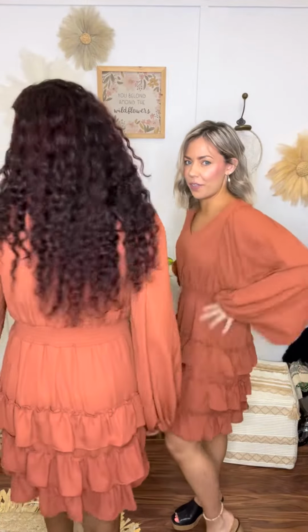Like, what do you think of this one, Amber? Yes, and I love the fit of this. It's amazing. I love how it just snatches you up a little in the middle. It does. And you're just good to go. That's why I was speechless, because I'm like, oh my God, I look so snatched.